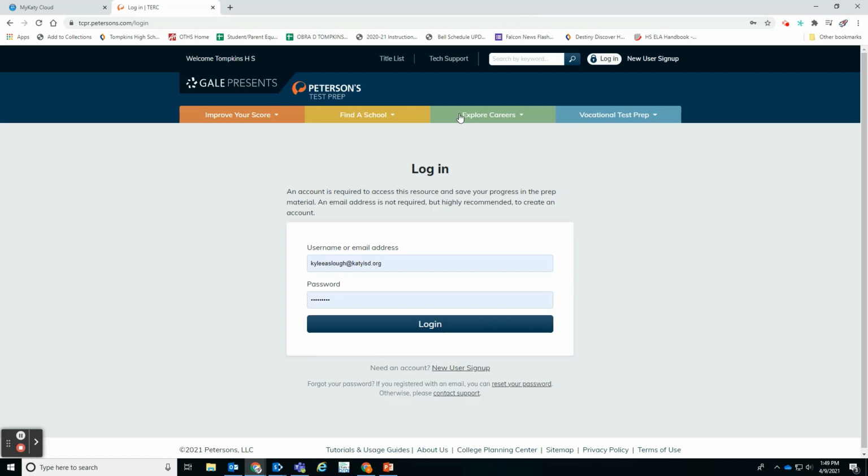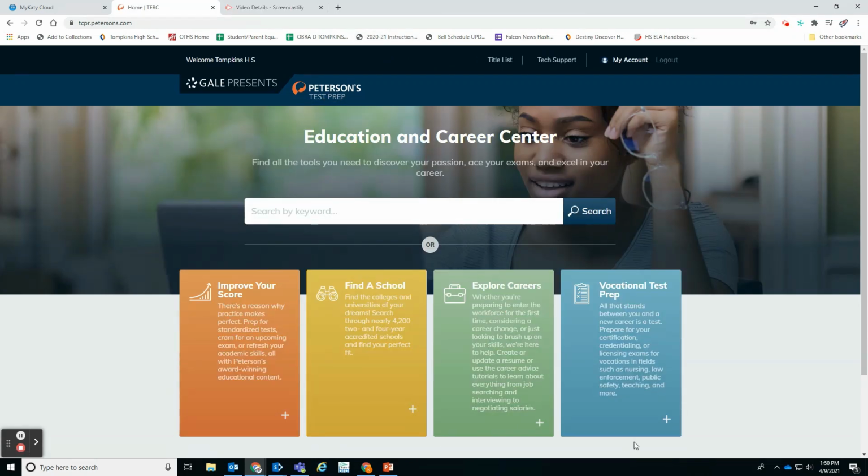So if you're studying for an AP test or a STAR test or something like that, it will save your progress while studying for those and let you compare test scores on practice tests that you make, and it'll help you when you're searching for careers and schools and things like that. So you're going to want to make sure you create a login. Okay, now that I'm logged in, I'm back on my main page.